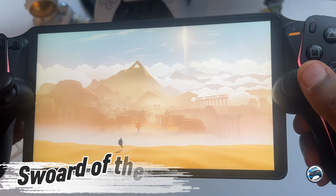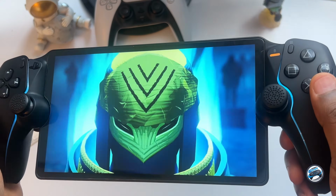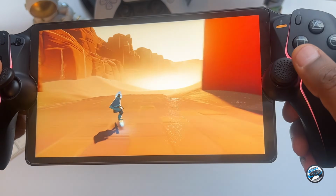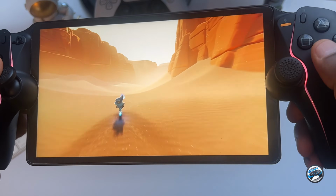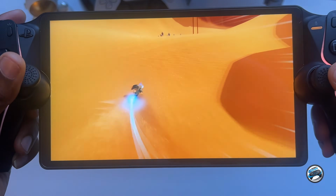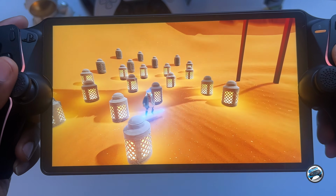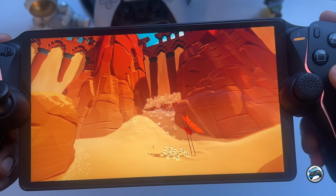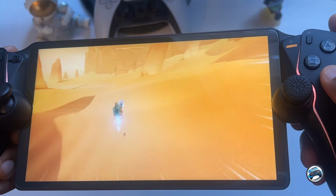For a slower and more artistic experience, Sword of the Sea is an excellent fit. It's all about surfing across surreal desert landscapes, exploring at your own pace, and getting lost in the atmosphere. On the Portal, the colors and smooth motion look fantastic, and because it's not twitch heavy, latency doesn't really matter. This is the kind of game where the Portal's portability enhances the experience. It's relaxing, immersive, and perfect for a handheld session on the couch or in bed.